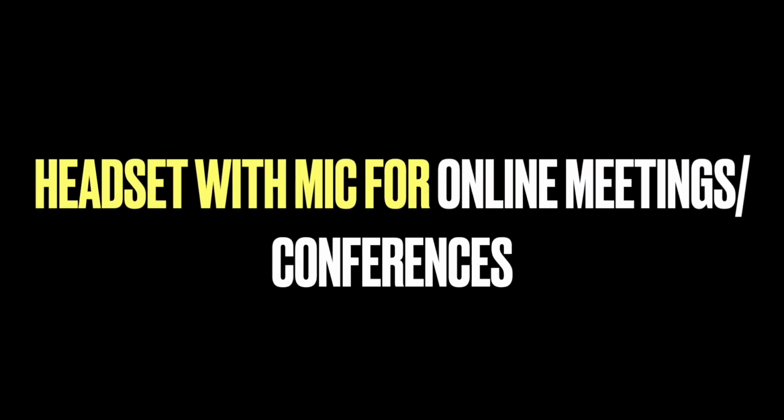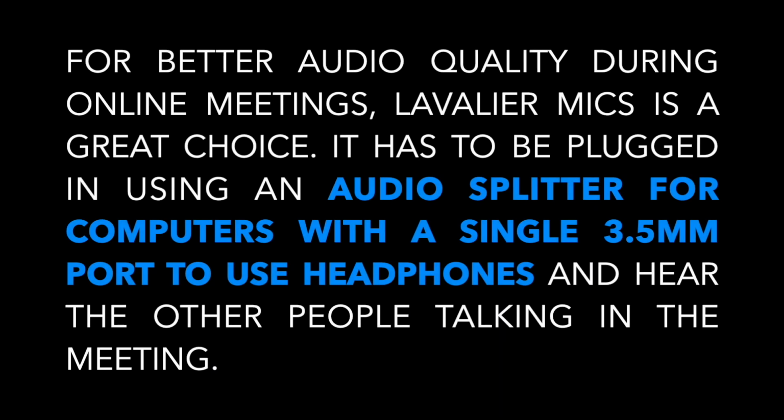Although, if you'd like a quick solution for good audio during meetings or conferences, a headset with microphone would be an obvious choice for you, which will be better if paired with Krisp. But if you'd like to really sound great during meetings and you're considering buying a mic or a lapel mic, you may have to buy an audio splitter so you can use the mic and hear the people in the meeting at the same time. So you don't really have to spend that much to produce decent sounding audio.